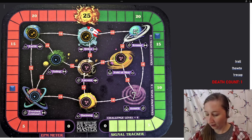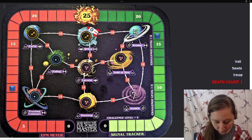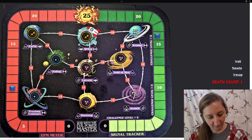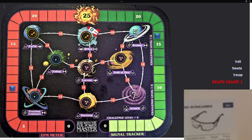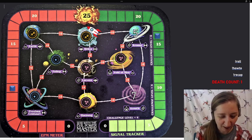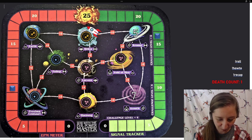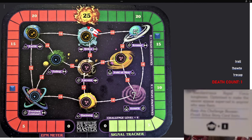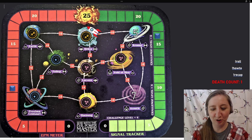And we get an item card. Is it some shades? Some super fly shades? It is. Sunglasses. Standard issue rapid force sunglasses, optimized to make the wearer appear super rad to anyone who sees them. This is a challenge booster. It gives us plus one to diplomacy. Plus one to diplomacy, because it makes us look super rad.